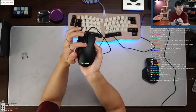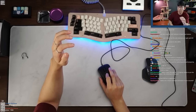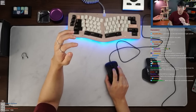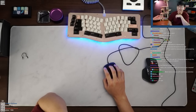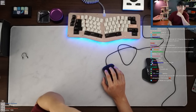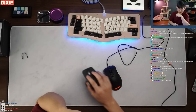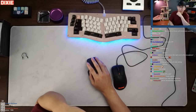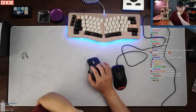Is this solely for controlling RGB? Wait. Oh no, it controls DPI. Okay, it controls DPI. Man, this scroll wheel also sucks. But maybe I'm spoiled? I don't know. There's no scroll wheel as dank as the Logitech scroll wheel.